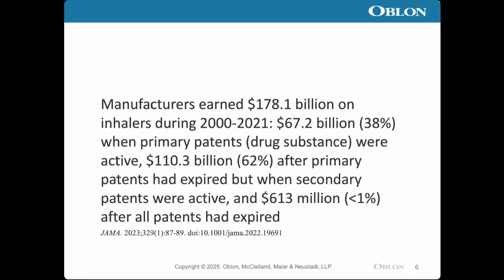Now, to give you some idea of the importance of having it in the Orange Book, the medical device, according to numbers the FDA has and put in their amicus brief, manufacturers earned approximately $180 billion on inhalers in the 20-year period between 2000 and 2021. Of that, $67 billion, or about $3 billion a year, were from during the period where what they call the primary patent was in place. And the primary patent they're talking about is the patent on the active pharmaceutical ingredient that the inhaler dispenses.